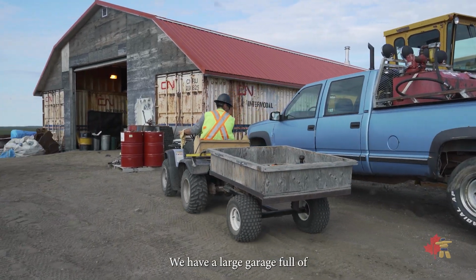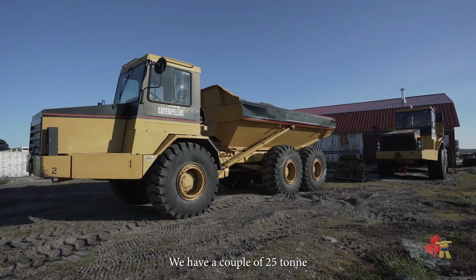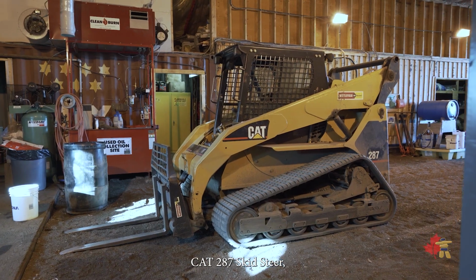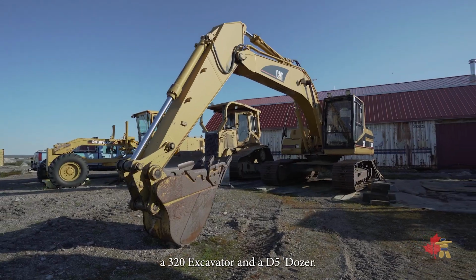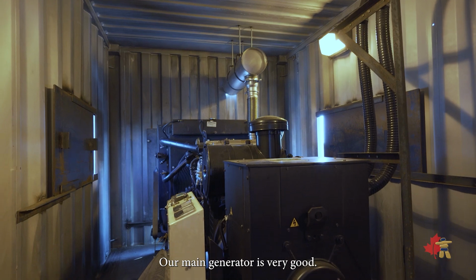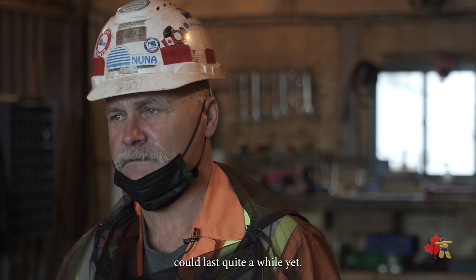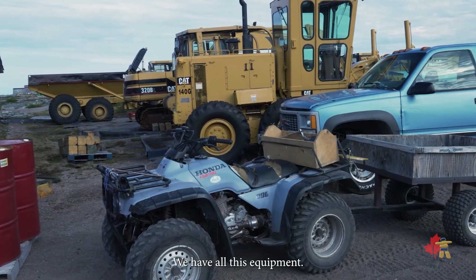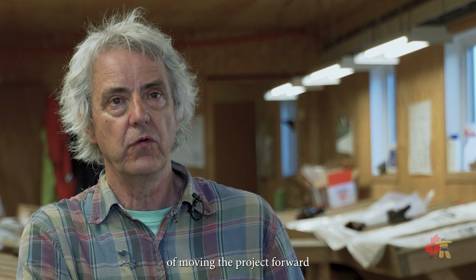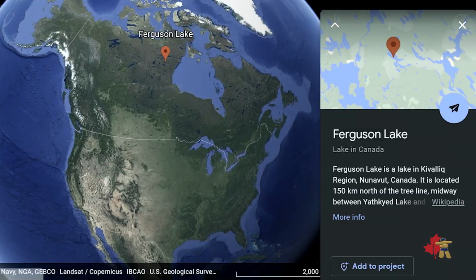We have a large garage full of heavy equipment. We have a couple of 25-ton Cat 250 haul trucks, a 950 loader, Cat 287 skid steer, a 320 excavator, and a D5 dozer. Our main generator is very good. That's a fairly new generator. Could last quite a while yet. So we have all this equipment. It's given us a real boost in terms of moving the project forward at a relatively minor cost.